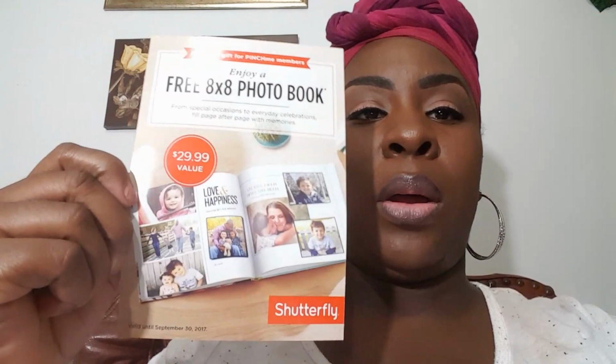The next item we have is this Unison Sleep Gel. We have a $2 coupon off for that. The next item we have is the free 8x8 photo book. And it comes with a coupon code for a free $29.99 value book, complimentary of Pinchme. Fill out all the information and redeem that at checkout.